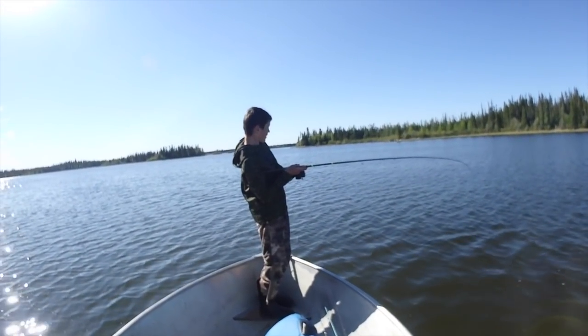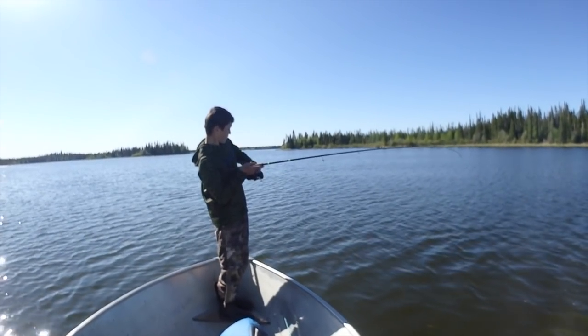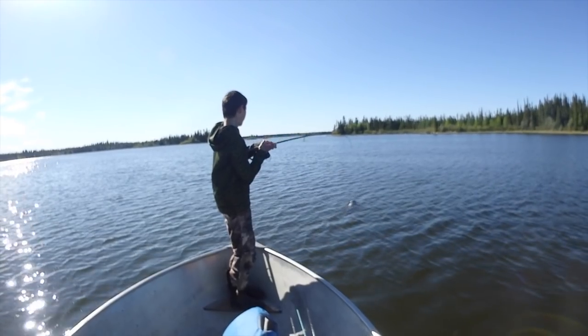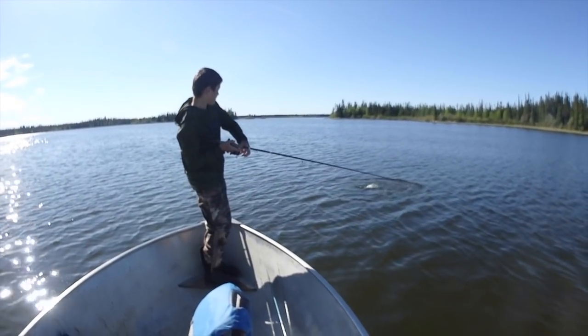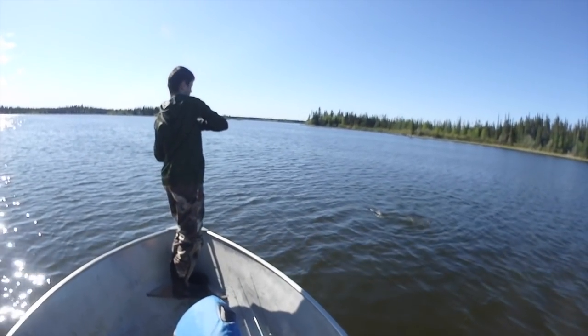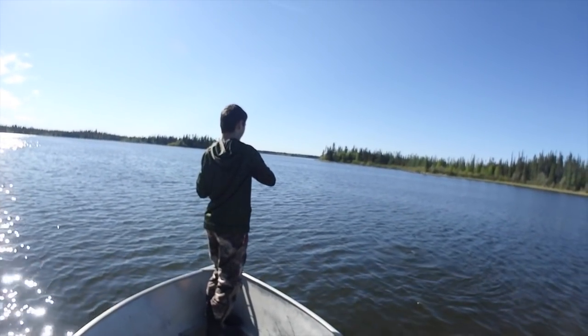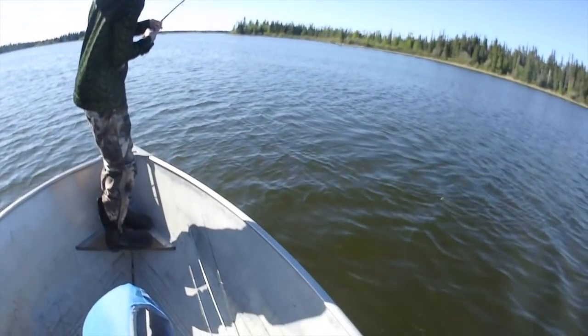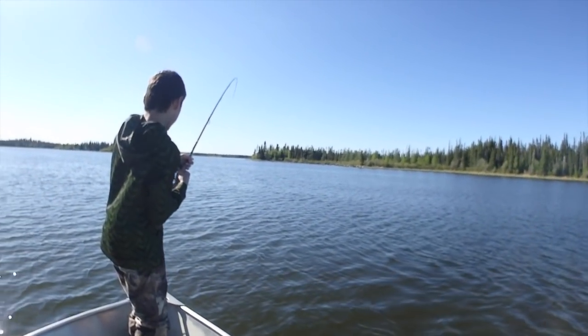Third drift down through here, we raised a couple of big fish, and Brendan just flipped out. He's like, oh my God, oh my God, oh my God. And that fish, we both saw it. It came up behind his lure and just slammed it. It's engulfed. That was amazing, buddy. Way to go. That was awesome. I think we're going to cradle that one.